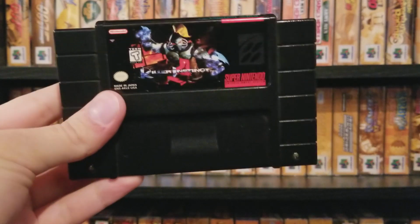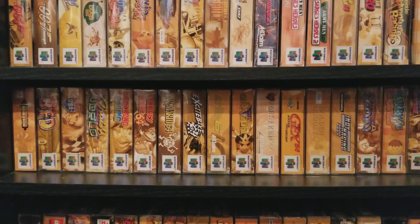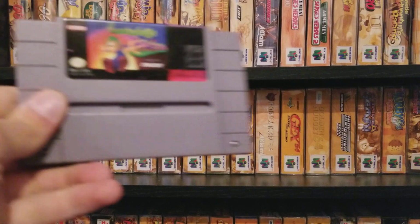Killer Instinct, which, if I'm going to be honest, I don't really care for Killer Instinct. I know I said I'm not really a fighting game fan, and I'm not, but I don't know. Killer Instinct seems more like a product of its time than anything, really important. I know that they came out with a new one on Xbox that I know people like, but I don't know.